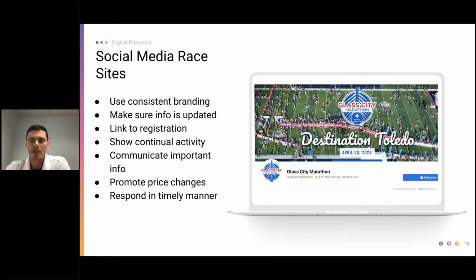So again, make sure your information is updated. There's an option to link to registration. So then if somebody wants to register, it takes them into the registration process. Make sure that you have some sort of schedule that you're following. So is your goal to post once a week? And if so, write out a schedule of posts that you want to do. Make sure that you're communicating any important information, such as changes or price changes, or changes within the event.